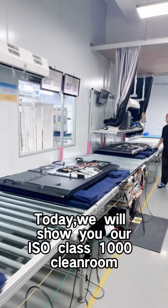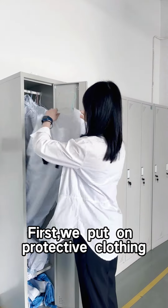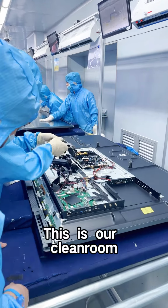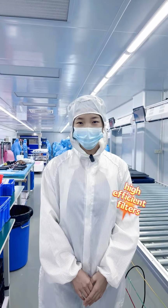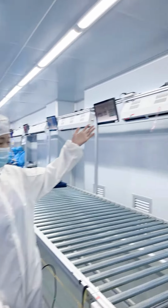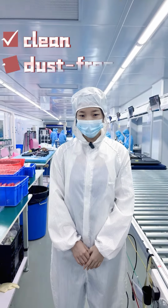Today, we will show you our ISO Class 1000 cleanroom. First, we put on protective clothing. This is our cleanroom. The workshop has temperature and humidity control. We use high-efficiency filters and air curtains to ensure the air is clean and dust-free.